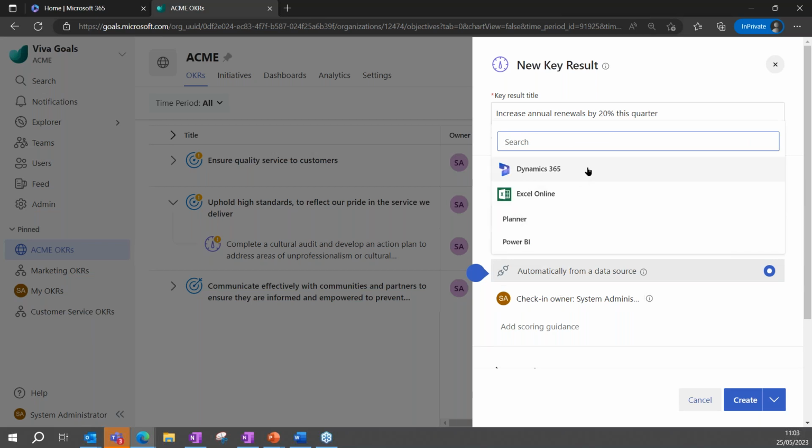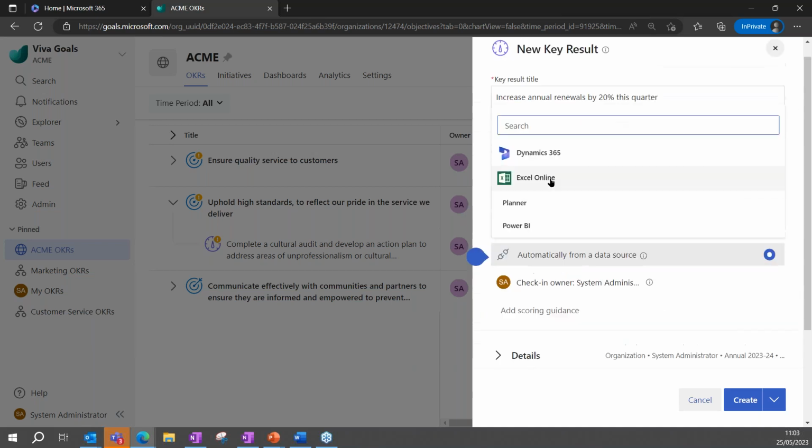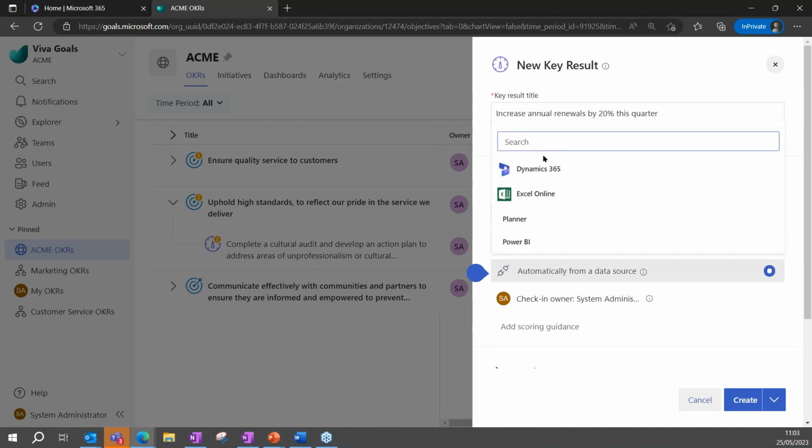We've got Dynamics 365, which we use to track our customers and opportunities. We've got Excel. If you use Excel, fine. We don't recommend this because that's, again, more manual entering of data. It's just doing it from Excel rather than Viva Goals. We've got Planner, we've got Power BI. Some other ones in there are things like Azure DevOps, Salesforce, Project for the Web. There's a huge amount of integrations available now.